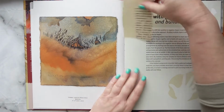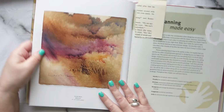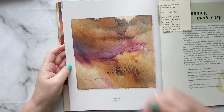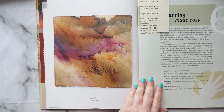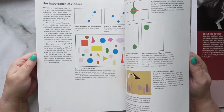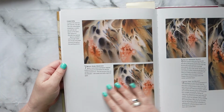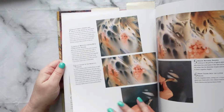Let me see if there's a simple diagram of how she does it. That's the very basics. It takes a while for the book to get to the meat and bones of what she's doing. There's another one. Isn't that beautiful? And that's layers. And I love using layers myself and glazing. Let me see if there's something that... Yeah, there's just a bit of colour theory there.